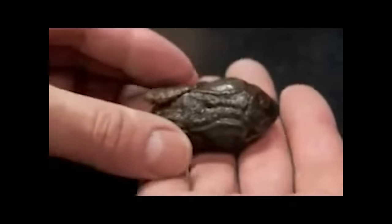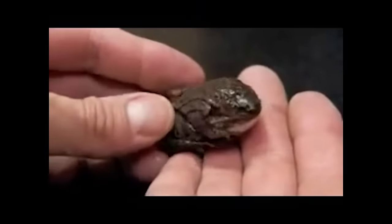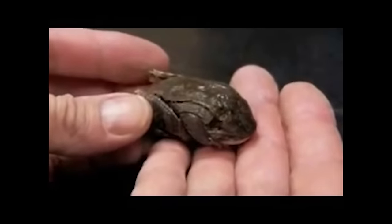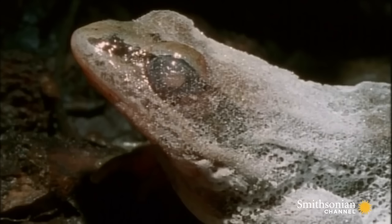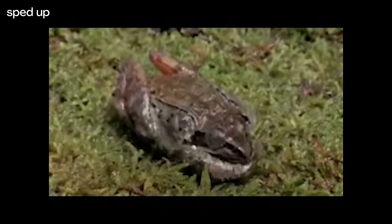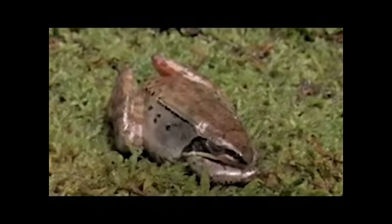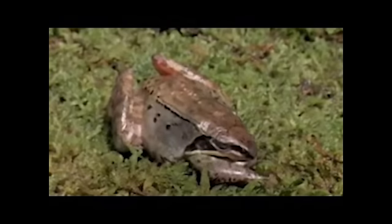Scientists have nicknamed them frog sickles because it turns out these frogs have the ability to actually freeze. And when I say freeze, I mean their skin gets covered in ice and their insides are totally frozen. Their hearts stop beating. They even stop breathing. But now watch this. Once it warms up, the frog is thawing out. It's moving, it's alive and healthy.